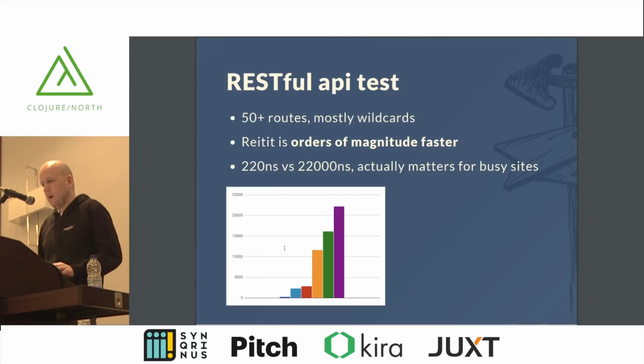So this is the current status of the routing thing. This is the HTTP routing, 50 routes, compared to the other Clojure versions. It's 1 to 2 orders of magnitude faster. On average, it routes in 220 nanoseconds, and it's like 22,000 nanoseconds for the other libraries. And if you have a really busy site, it matters. If you are building an enterprise app, it really doesn't matter. It doesn't matter if you have 100 users, use whatever. If you are doing the next Netflix, you might want to try the faster ones.